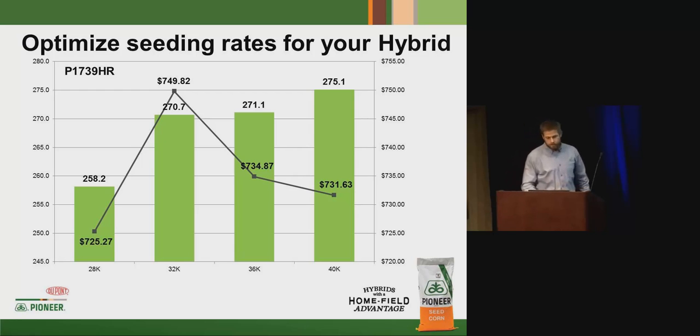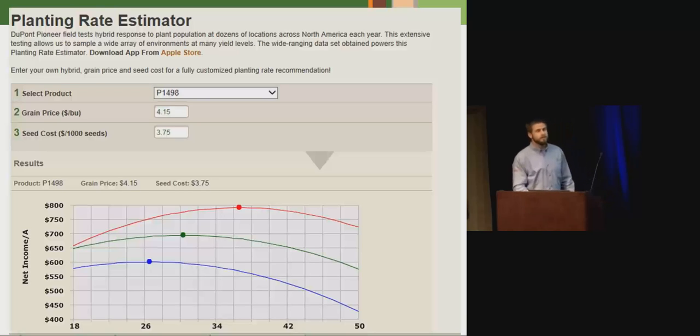So I would encourage you, we have a plant rate estimator on Pioneer's website. You just put in the hybrid you're interested in, the grain price, and the seed cost per 1,000, and it'll tell you where you need to be on plant population with that product, because it is very hybrid specific. This, for instance, is 1498, and the lines here on the bottom are basically yield levels. So in your low yield level, you need to be around 26,000. Your high yield level, you need to be up around 38 with that product.